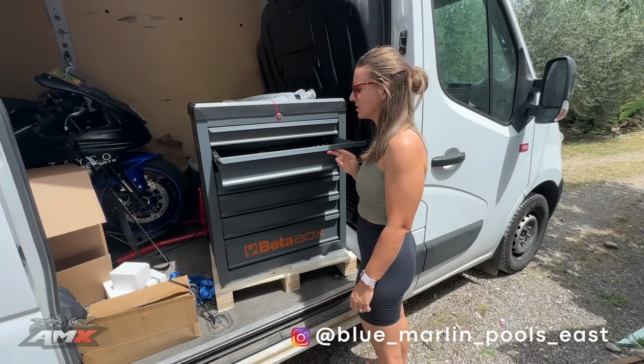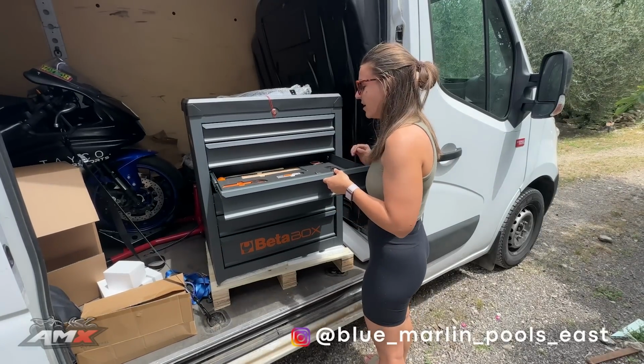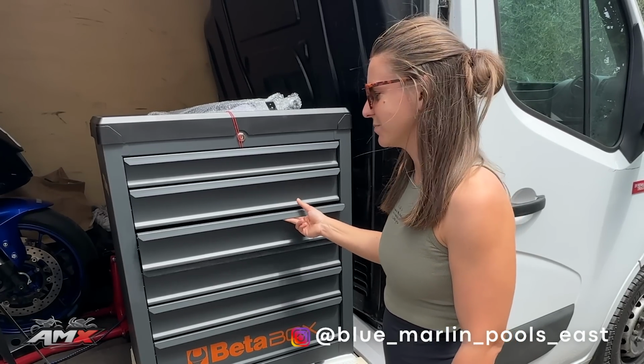In the World Championship we get given a toolbox and just the necessities, I guess you could say. So this is going to change, not my life, because I'm not doing any work on the bike, that's Ted's job, that's not a Tayla job.